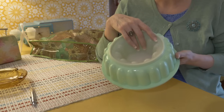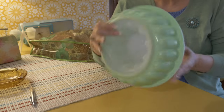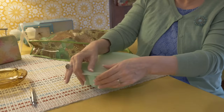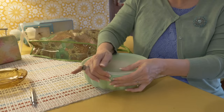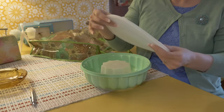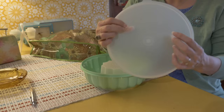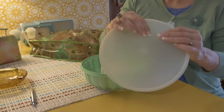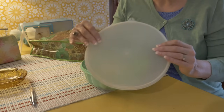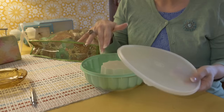So let me show you how this works. We have 3 features. First, we have the Tupperware seal right here. I'm going to be very familiar with that. These Tupperware seals are really the magic of the brand. They beat refrigerator dishes any day.